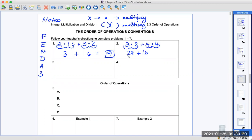This is called showing your work. You want to kind of work downward, not sideways. 24 plus 16 is, I believe, 40. Box your answer. You can also group it with parentheses. 4 times, this is a times, 1.5 plus 2.